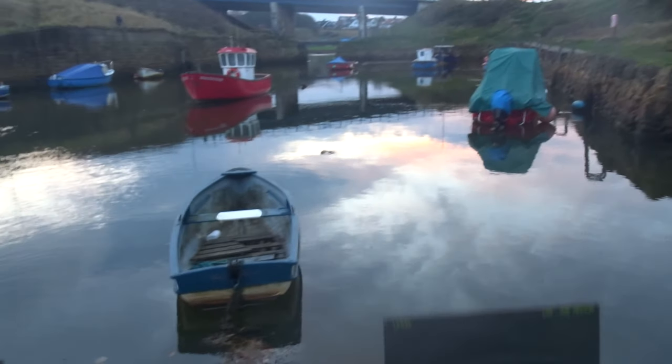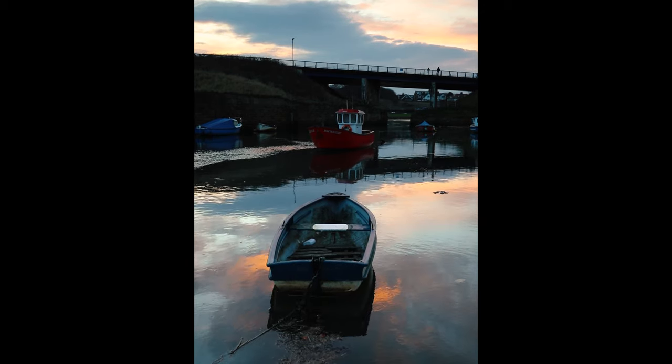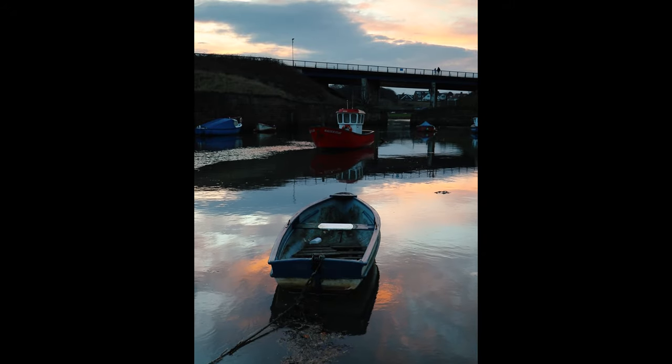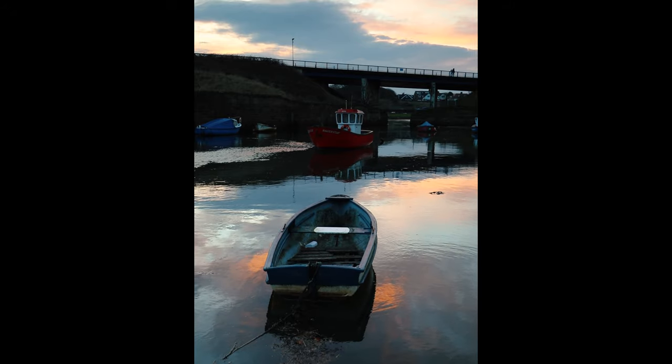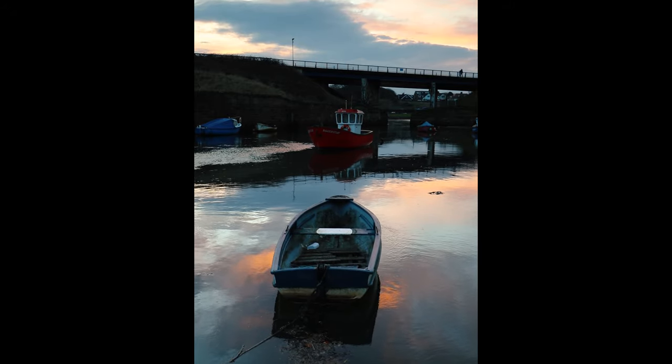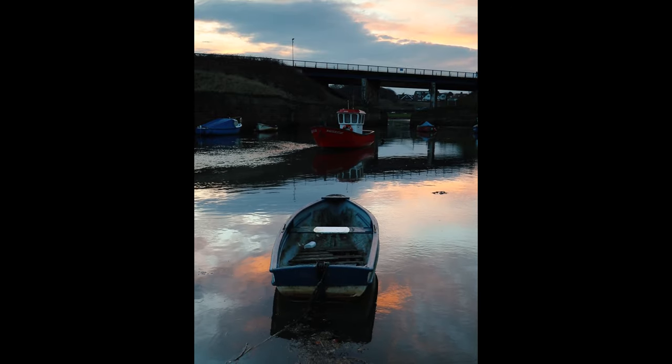I've got the Lee graduated filter on there. I tried to put the long exposure filter on, but the boat's moving about too much. If you look there, there's too much movement in the boat, so you can't get a long exposure with the foreground.